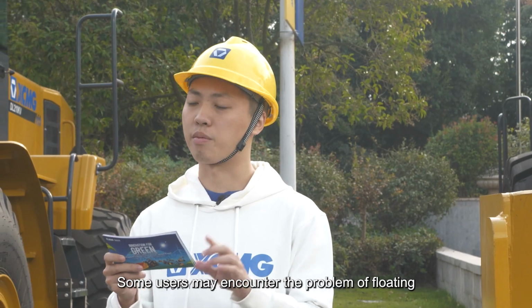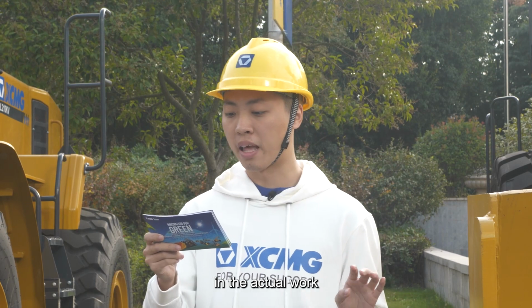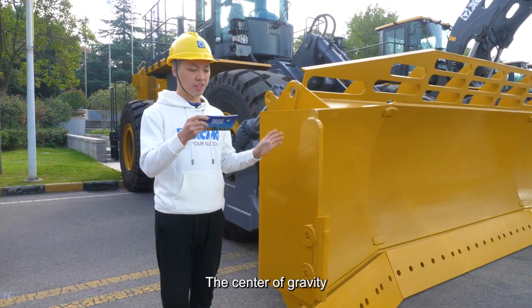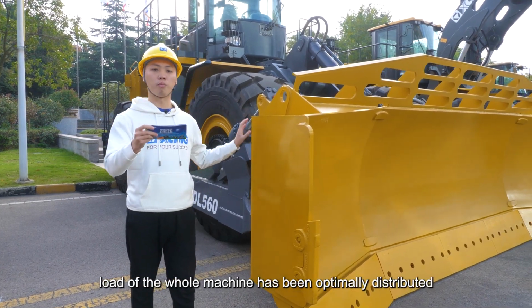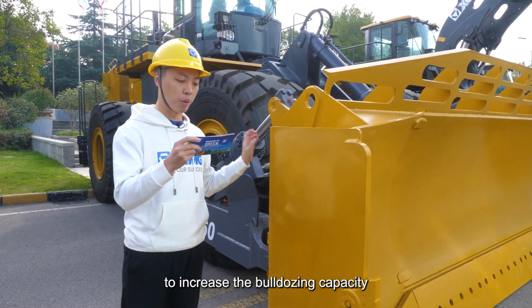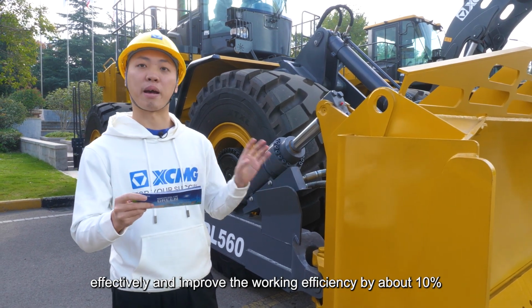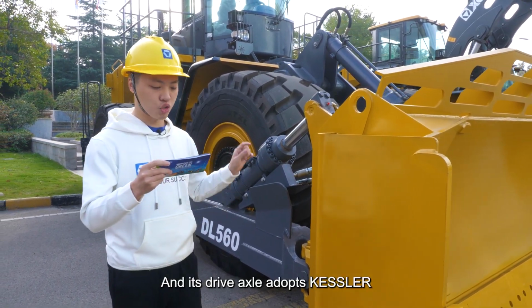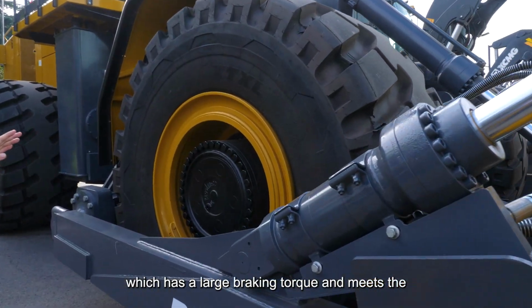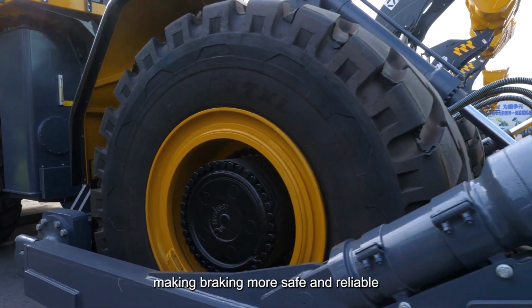Some users may have the problem of floating when pushing forward in actual work, which does not occur in XCMG's wheel bulldozers. The center of gravity load of the whole machine has been optimally distributed to increase the bulldozing capacity effectively and improve the working efficiency by about 10%. And its drive axle adopts Kessler, which has a large braking torque and long milling life, making the brake more safe and reliable.